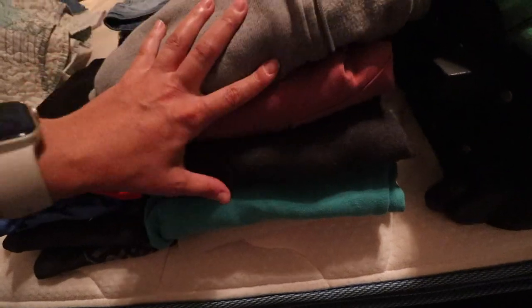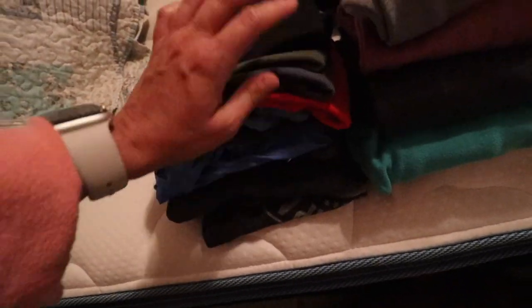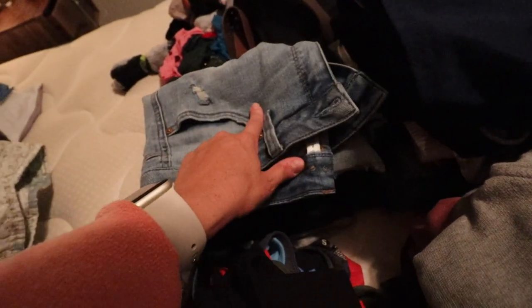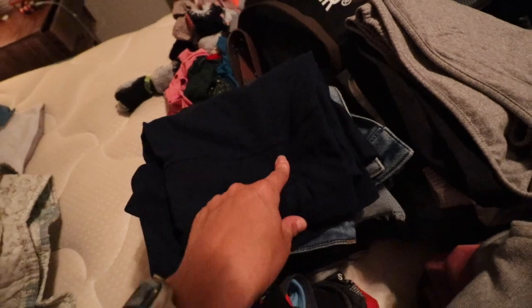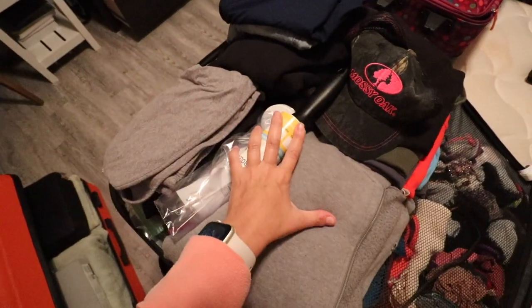I've got my hoodies, some different hoodies to choose from. I've got my tank tops. I've got some t-shirts. Got some sweats and leggings. Definitely need some pants because I'm always cold. I am going to bring one pair of jean shorts and just a couple pairs of my comfy biker shorts and some pajamas. All right, I think we're all packed and ready to go.